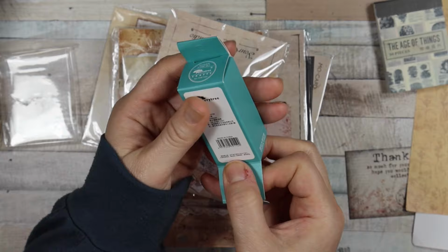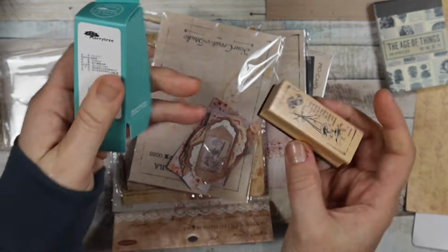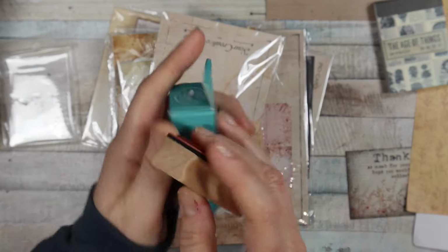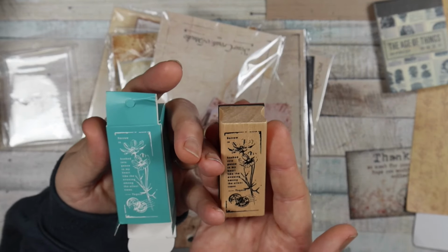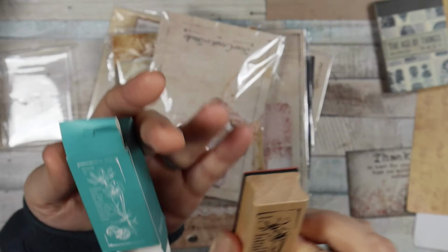I really like this box. I'm always, what a weirdo. I know. Oh, what? It's a stamp! I wasn't expecting that. Hey, that's cool. I like the stamp. This is a great stamp for journals, just to add a little something.